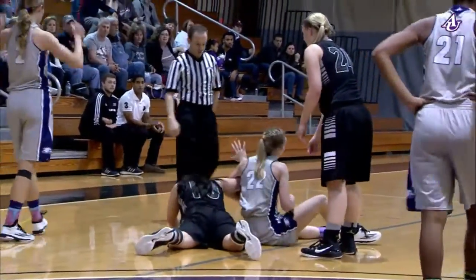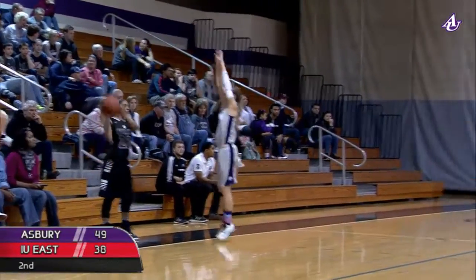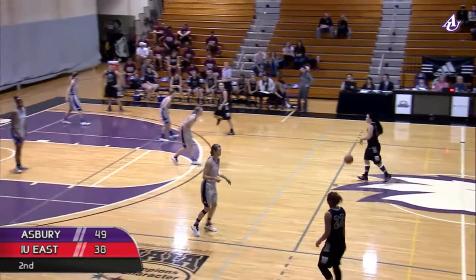Good hustle from both teams. You got to say, this IU East team, they're young. They don't have a lot of experience, but they hustle and they fight. Absolutely.